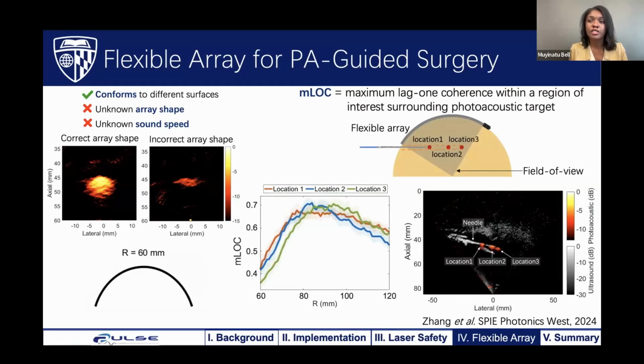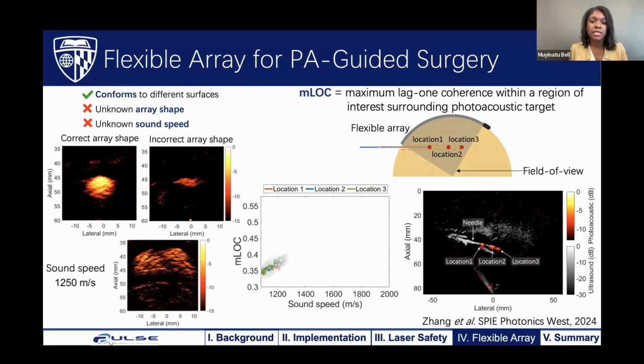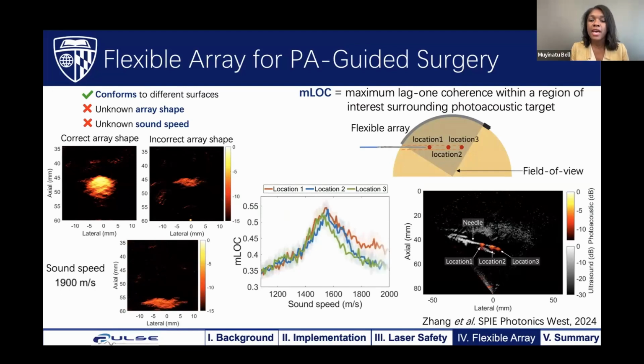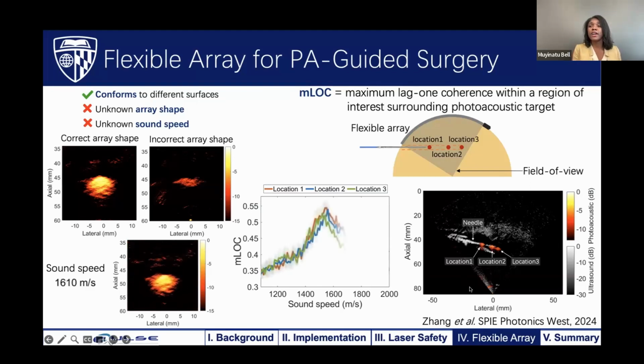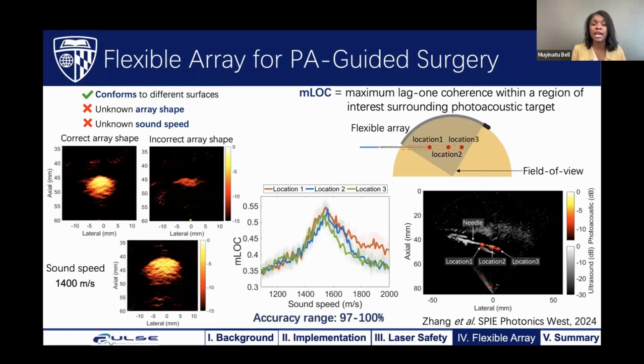And this same metric can also be used to now estimate sound speed. So here's an example again of the MLOC metric now plotted against sound speed guesses. And we get a peak when the sound speed is correct. And that same peak value of sound speed is used to create the same image that you see over here. And this result is very exciting, not only for flexible array technology, but for the field of photoacoustic imaging in general, because all of photoacoustic imaging suffers from this unknown sound speed challenge. And so it's really exciting how we can get an accuracy range of 97 to 100% using this new metric, and also exciting that we can apply new types of signal processing techniques that we would otherwise not have thought about or not have introduced without this new type of technology coming onto the scene.